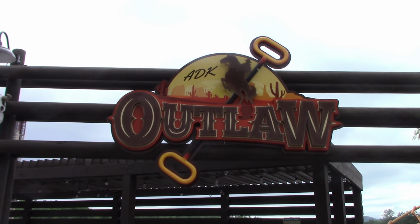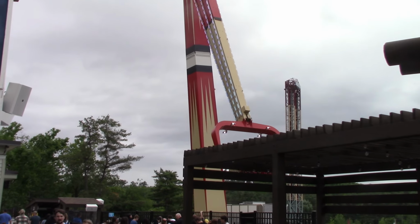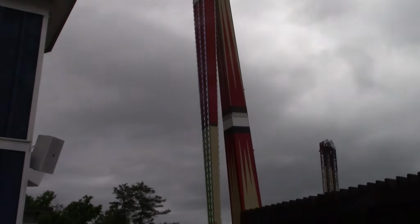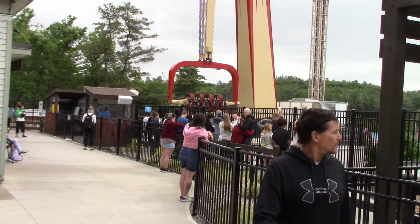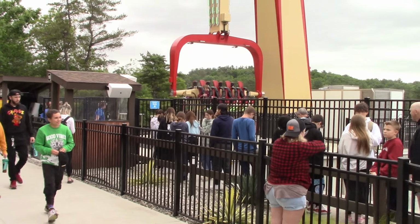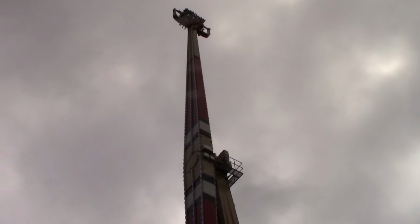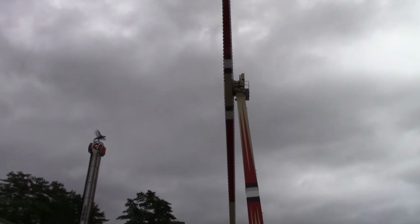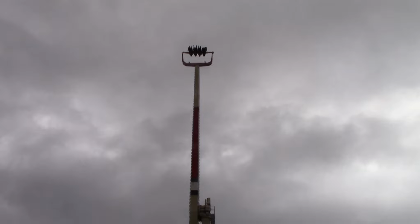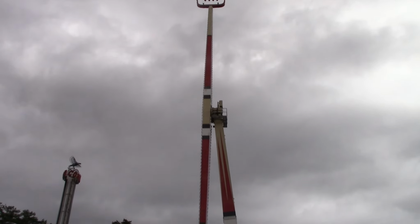Got the ADK Outlaw. This is actually my first ride of the day. Fantastic ride. As it spins, the ride vehicle rotates several times depending on how much the weight is on it. So you're all the way up there, and it's the highest ride in the park, and it is fantastic. So yes, very fun ride. See them rotating around. You can see the whole park and all surrounding areas from this.